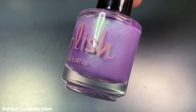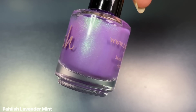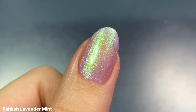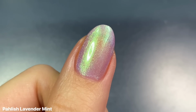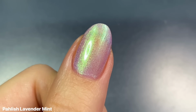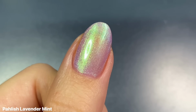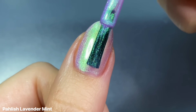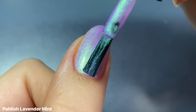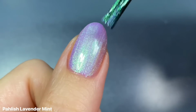Next up, I have a somewhat recent addition. This is Lavender Mint, and this is a really pretty lavender purple base with a strong minty green shimmer. So I was just on autopilot and completely forgot to record the first coat, but I am obsessed with how this looks on one coat because it just gives such a beautiful even wash of color.